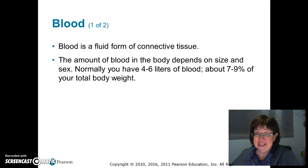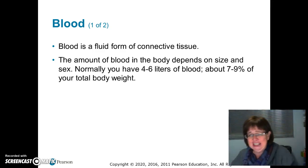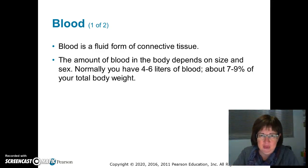Next, blood is a connective tissue, and the reason why we have the heart is to move the blood around. You normally have about 4 to 6 liters of blood, which if you think, it's a big milk jug full of blood.